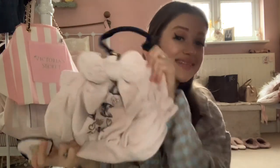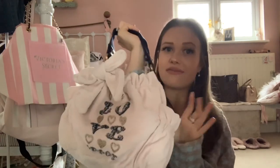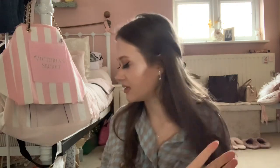But yeah, really, really cute, and I love it because I love Juicy. And you know, some of the bags are really, really expensive. When I saw this little one, I thought, oh my god, I've never seen one like this before, and how cute to have that displayed in your room. So yeah, got that. I don't know how much they are originally, probably like 40 or something crazy like that. I got it for a steal.